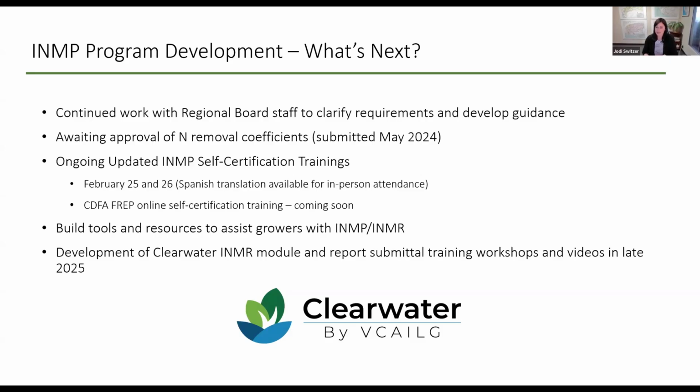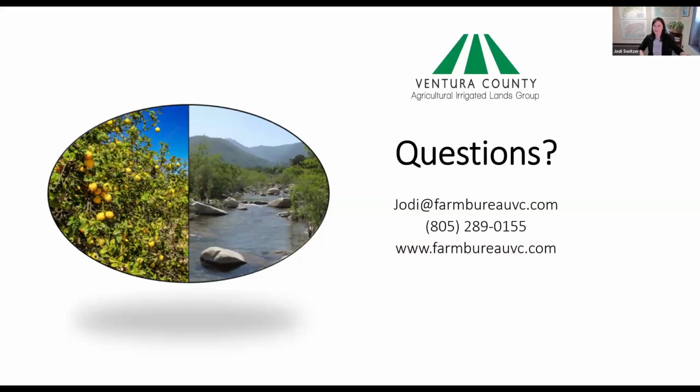We're building tools and resources to assist growers. So we're putting together a calculator to help calculate how many pounds of nitrogen are in some of the most commonly used types of fertilizer, which should help folks with some of these calculations. And then last but not least is developing this Clearwater module where folks will be doing their irrigation and nutrient management reporting. We'll have trainings on how to do that reporting, how to navigate that additional module in Clearwater, and videos as well. So more to come later this year on that front. And with that, I'm not sure if we have time, but I'm happy to take any questions.